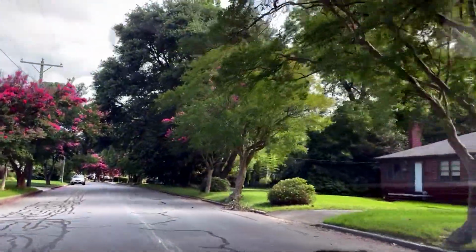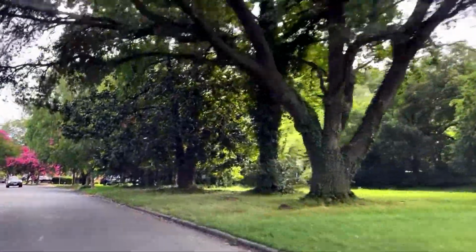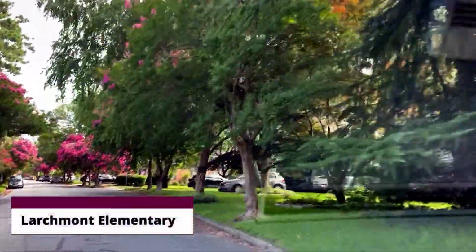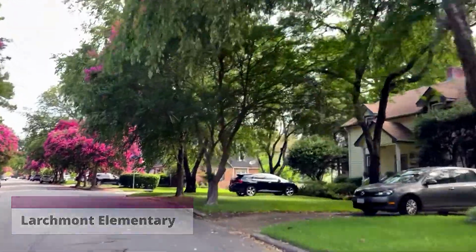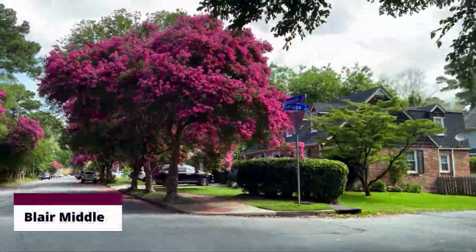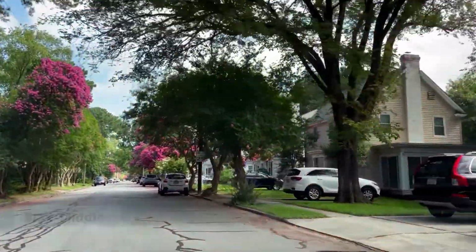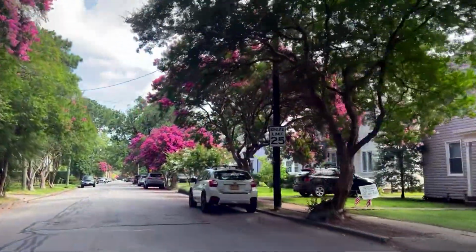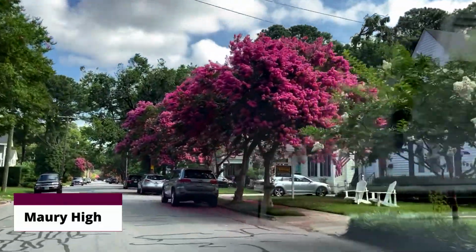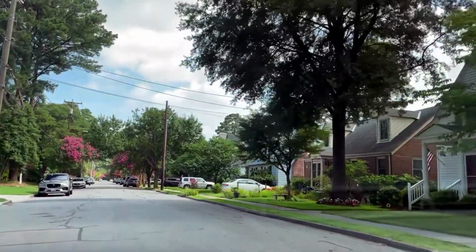If you've got little ones, there are a few schools that are designated to this area. So if you've got really little ones, Larchmont Elementary has K through 5, which is right in the middle of Larchmont, so definitely within 5 minutes of almost anywhere in the neighborhood. Blair Middle School is also designated to Larchmont. It's about 2.5 miles away, so within 10 minutes depending on where you are in Larchmont. And then, of course, you also have Maury High School, which is about 3 miles away and also about 10 minutes away, just depending on where you are located in the actual neighborhood of Larchmont.